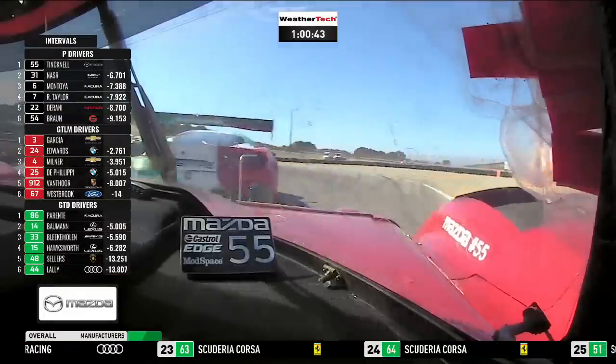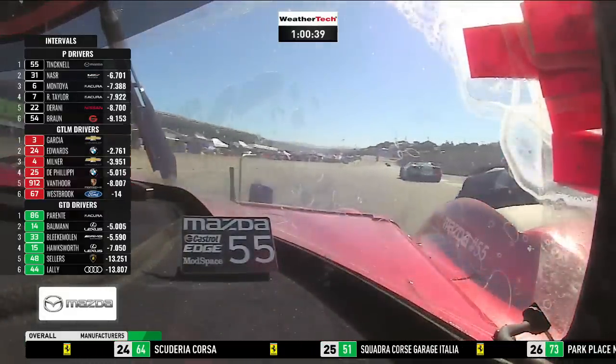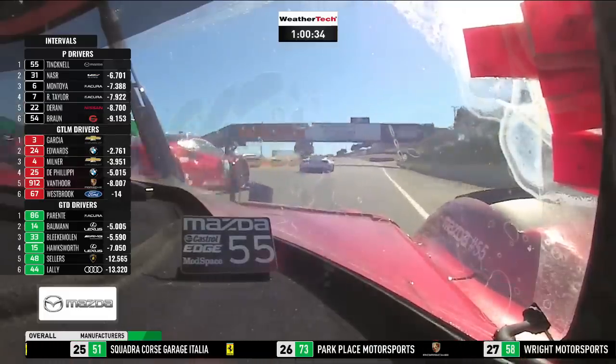Yeah, when they stop, they will need a little bit more fuel than some of the other guys. So he wants to make sure he has a lead. And he's right in amongst that battle in GTD we were talking about, from 6th now down to 11th.